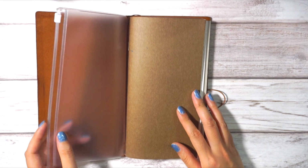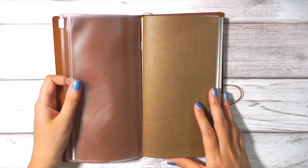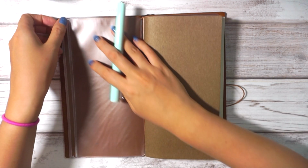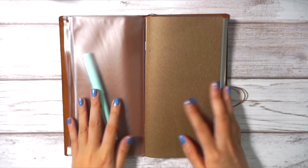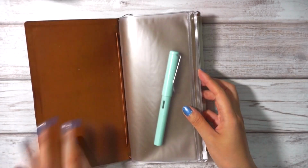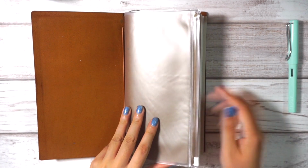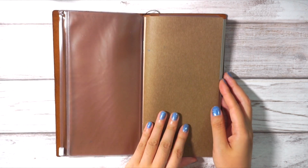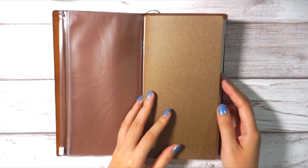First, I have an empty folder, which I will be storing stickers and possibly pens if I'm taking this on the go. We'll see. I think my fountain pens do fit in here. I guess we can test. They do. It'll probably end up being a little too chunky for everyday use, but in a pinch, it'll be good. And then in the first insert, I haven't decorated any of the covers yet, but in the first insert, I have my monthly booklet.